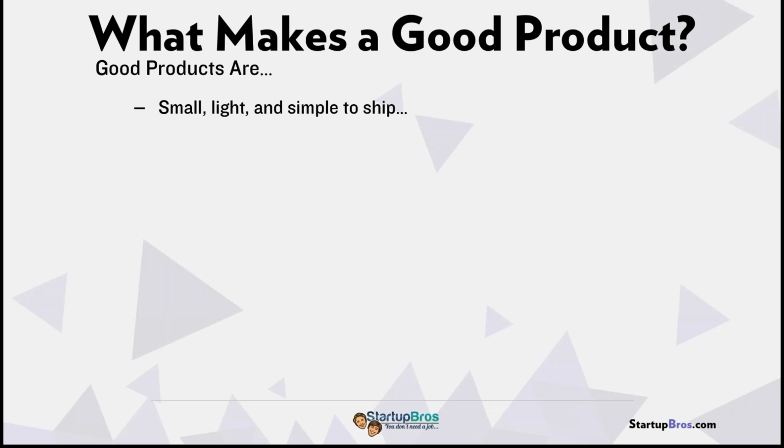So good products, they're going to tend to be, and keep in mind, guys, we're not going to be able to go back and look at slides over again or anything. So definitely, get ready to take some notes and things like that.